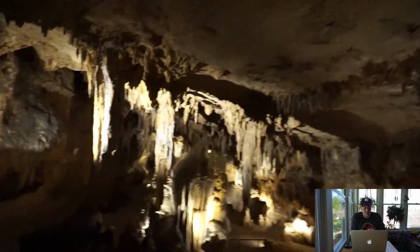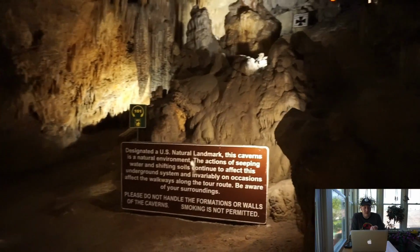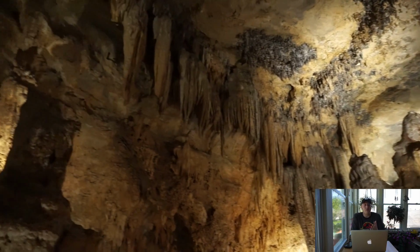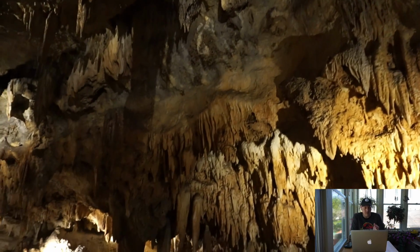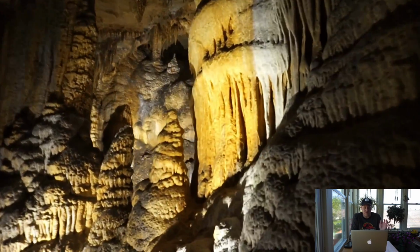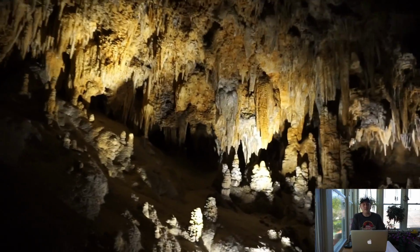Going into the caverns here was really cool. I think it was like $28 or $29 per person to get in, so it was a little pricey, but honestly it was worth it. Like I said before, these were the largest caverns in the eastern United States of America, and I've been to a couple different caverns and caves around us, and also in New York and a couple other places in New England, but never have I seen something of this size.